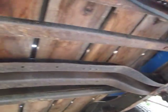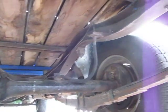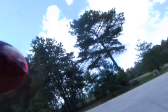Again, laying down on my back here, you can see the wood from underneath. Original rear end. And then getting up real close, I wanted to show, you can see that the brakes have been serviced, and you can see those brand new shiny brass pieces. And then laying down underneath the truck on the passenger side, here's your step up.